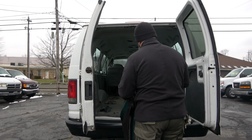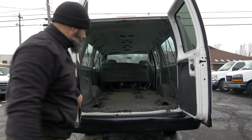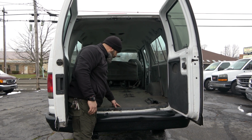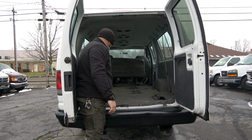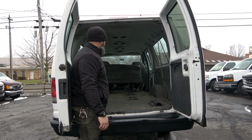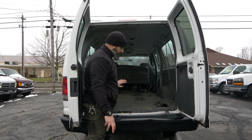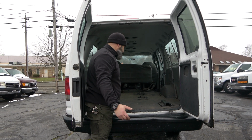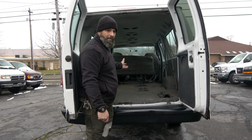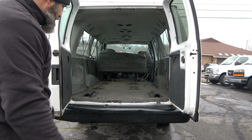See if you guys can tell, the brackets are here. First of all, this comes with the heavy-duty rubber floor, which is perfect. The van did not come with any bench seats, only one. But if you have an older van and you want to get a newer one, some people could use it as a cargo van. Take the bench seat out, but it always helps to have a couple of bench seats just in case you want to go on a road trip and have some people with you.